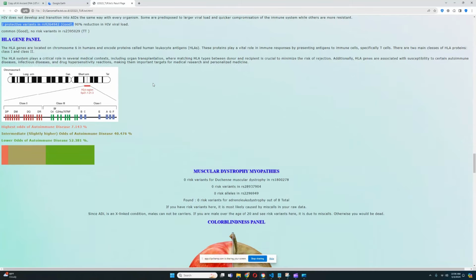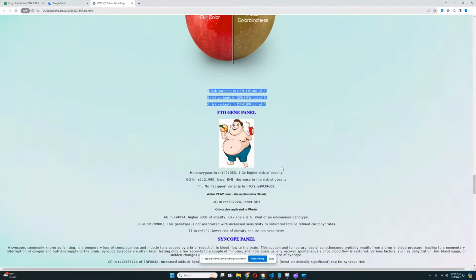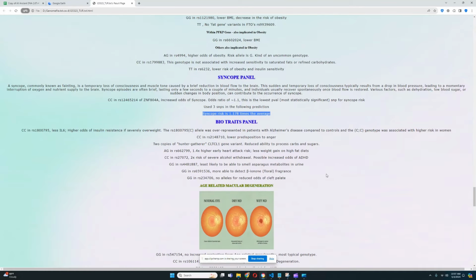Nobody at all. For muscular dystrophy myopathies, looks like no risk variants for any of the variations that I look for. No variants for ADL. For color blindness panel, no risk variants for color blindness in OPN1LW or SW. For FTO gene panel, no risk variants for obesity in any of the variants I look for. For syncope panel, based on 3 SNPs, her risk for syncope is actually quite above average. Very interesting to see. For bio traits panel, looks like she's got 2 copies of the hunter-gatherer CLTC1 gene variant, which leads to a reduced ability to process carbs and sugars.